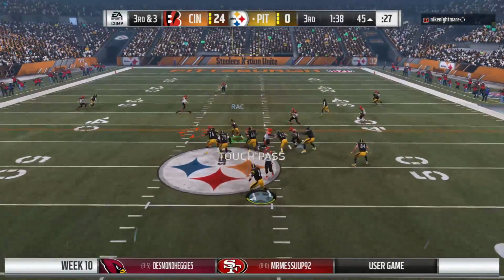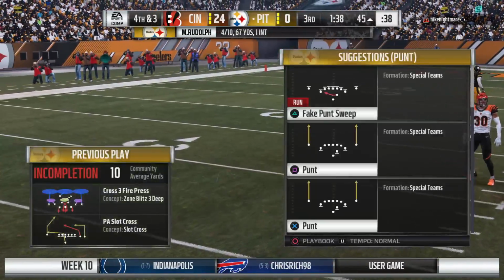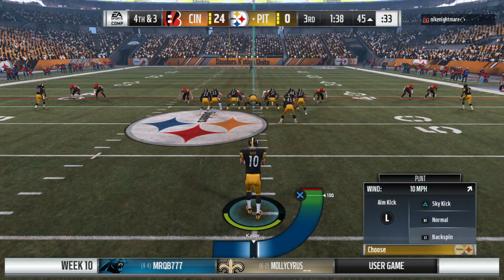They'll fake the handoff. Now Rudolph. And this is going to be incomplete. Coverage was great everywhere that time. He tried to get it to his outlet, tried to get it to his running back, but sailed it a little bit too high and actually left his body open for a big hit.